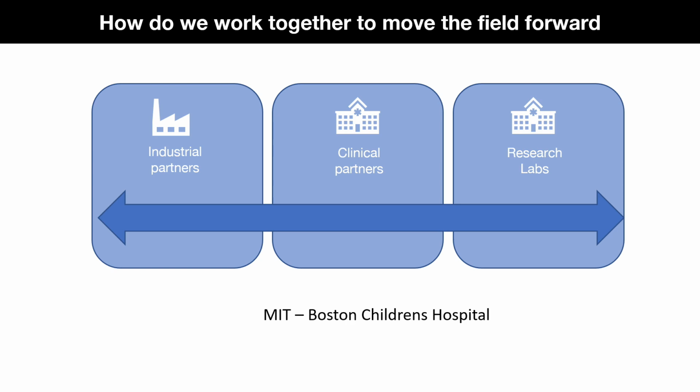Another piece of work that I'll describe briefly, I think I have time. I know I'm talking fast, but just to give a high-level overview of some of these interactions. This is work that we did with Boston Children's Hospital, who are long-term collaborators of ours at MIT. We set out to build an artificial myocardium.